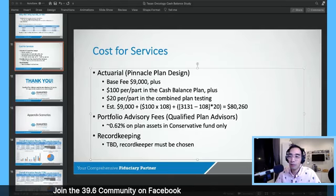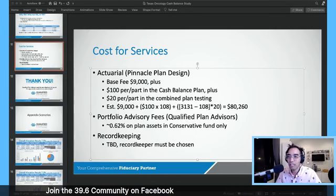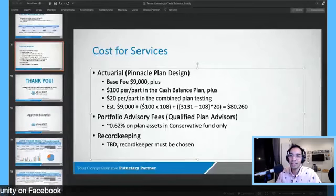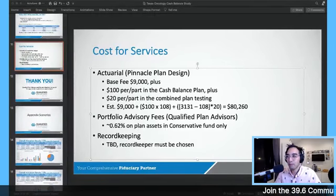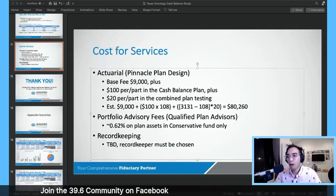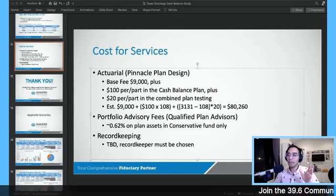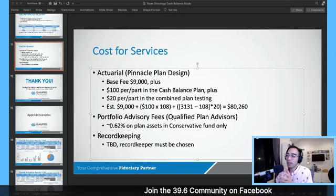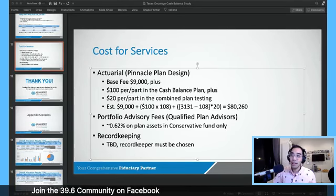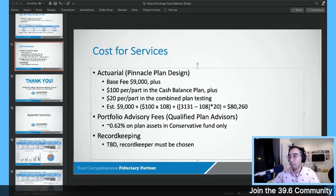There are a lot of people who have small groups. You could have a 10 partner group with no employees with this company: 10 partners times $100 is $1,000, plus 9, is 10 grand a year. And if you're putting in on average 100K per person, $1 million and a $10,000 fee, that's awesome. So that's kind of the range. You have $4,000 for one person, or here we have $80,000 and about 100 people, so you're looking at about $800 per person.